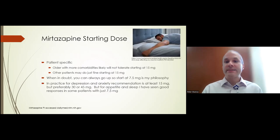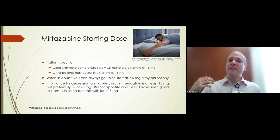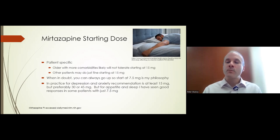All right, mirtazapine starting dose. Got some questions where they said, I usually like to start 7.5. However, I've seen a lot of people start 15 and say you need to start at 15. So where this really comes from is the dosing for depression and anxiety. It's very clear in the FDA labeling that they recommend starting at 15 and then titrating up to 30 and 45 for the treatment of anxiety and depression.